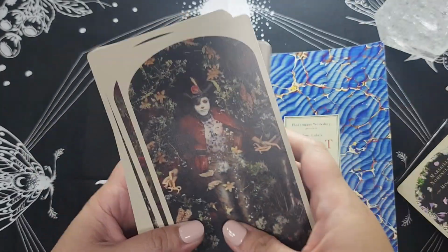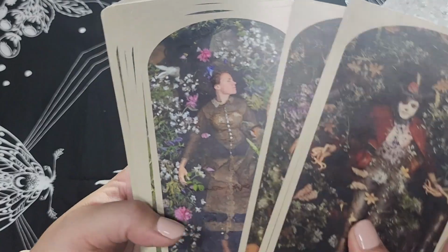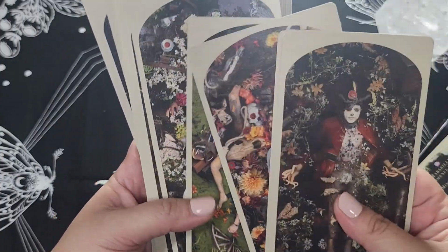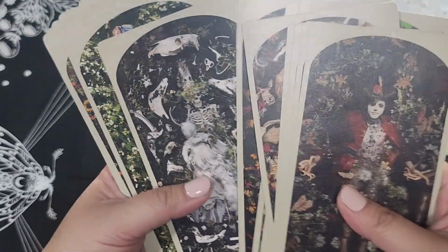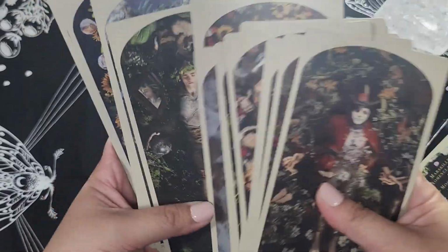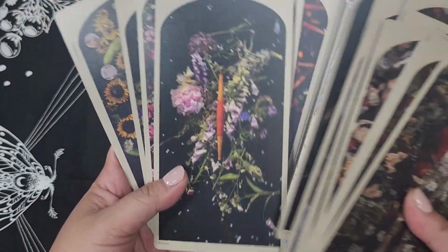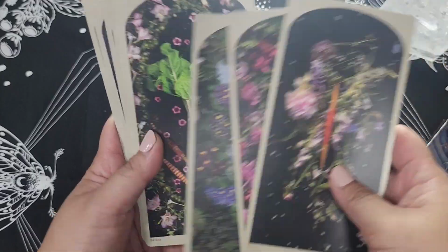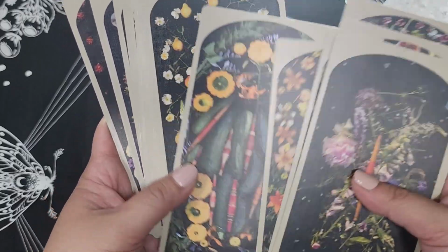And three, the majors on this deck creep me out. I don't know. The minors I love, but some of the cards here are absolutely just creepy for me. I feel like they're floating, like drowned on a water body, and I don't like the majors. So maybe let's skip through those. They have some extra cards as well. What I do like are the minors. Now, I don't know if I can just read with the minors. Probably I could, but yeah, the majors creep me out. I don't think I can keep this deck. I will be rehoming it.